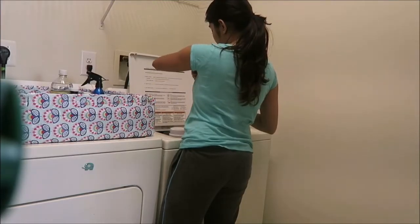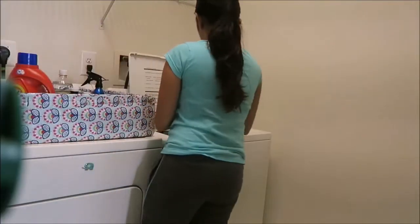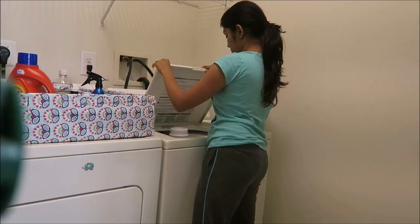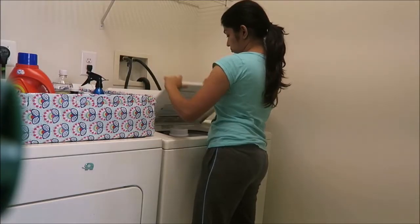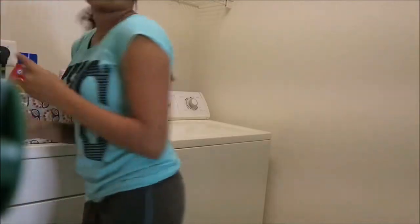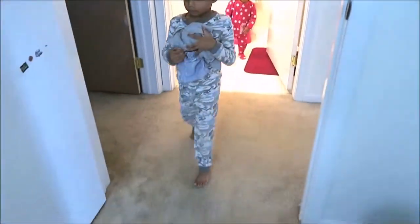So we try to stick to this routine most days, and we do our laundry later in the evening just before the kids get to bed, because that's the time we have found works well for us, and also the electricity charges are lower during that time. So that would be my first tip, to do your laundry as per your family's needs.